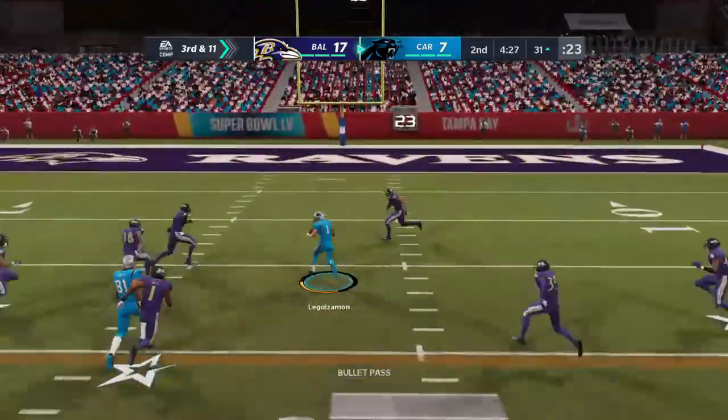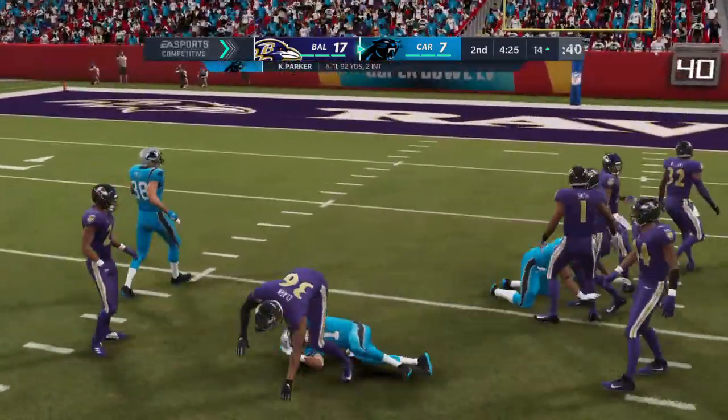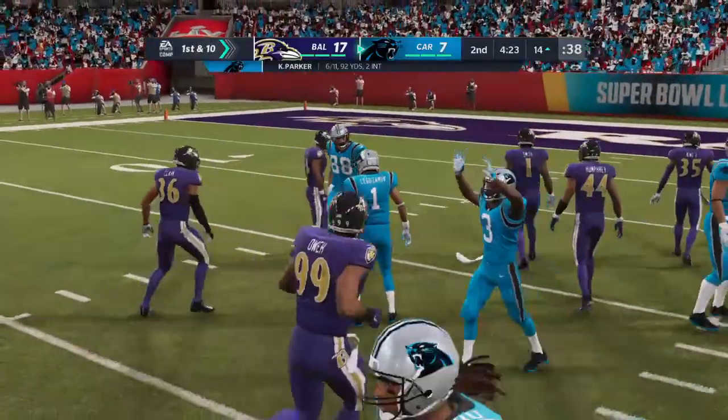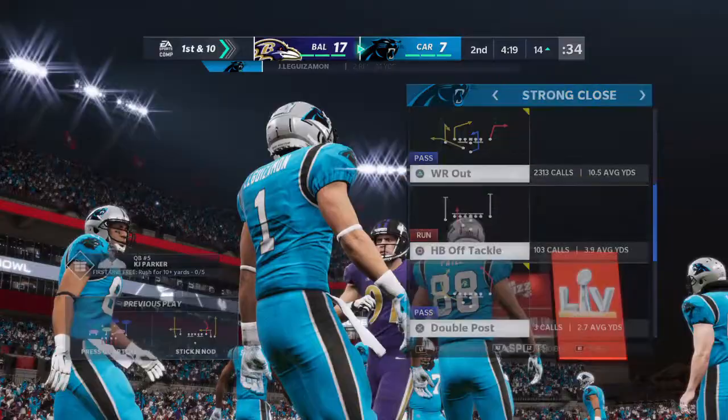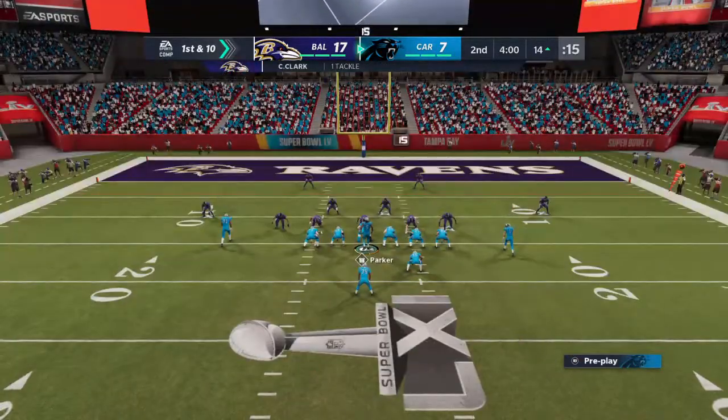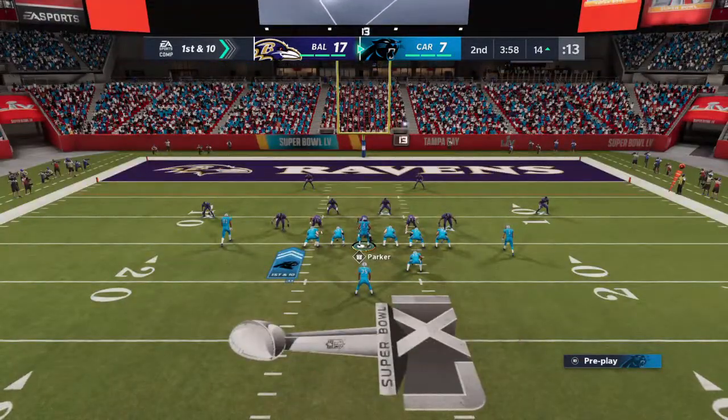From the shotgun, he'll look to throw. Wide open receiver, complete. And he is going to have a Panthers first down as they're able to get the 3rd down conversion. His second catch in the Super Bowl, and it's good enough for a first down.